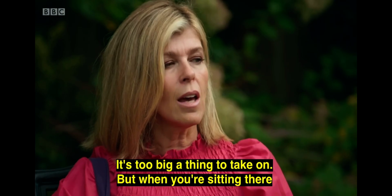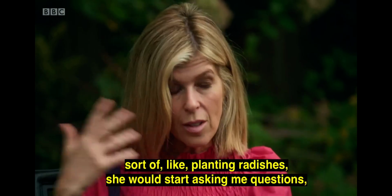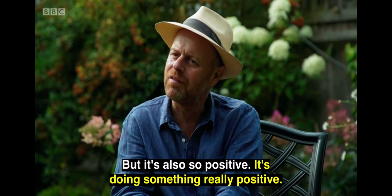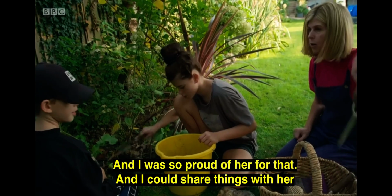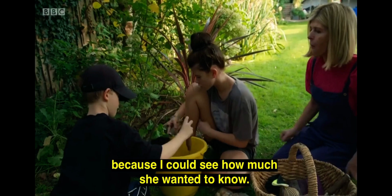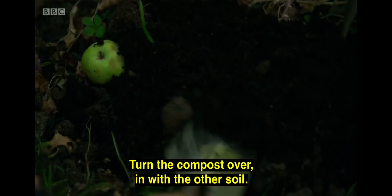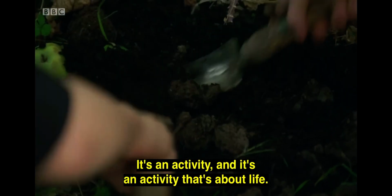But when you're sitting there planting radishes, she would start asking me questions, and that allowed us to talk about it. But it's also so positive. It's doing something really positive, and I was so proud of her for that. And I could share things with her because I could see how much she wanted to know. Turn the compost over in with the other soil. It's an activity, and it's an activity that's about life.